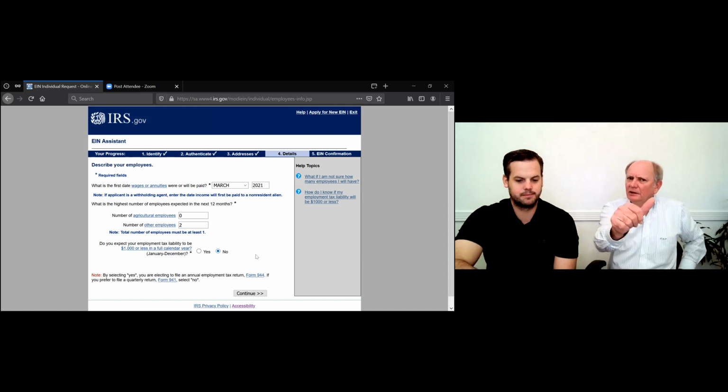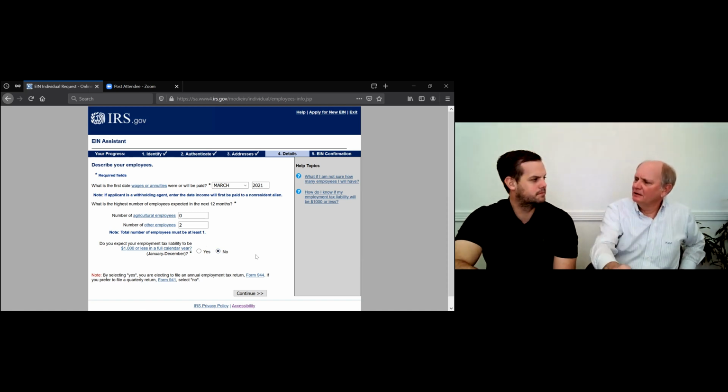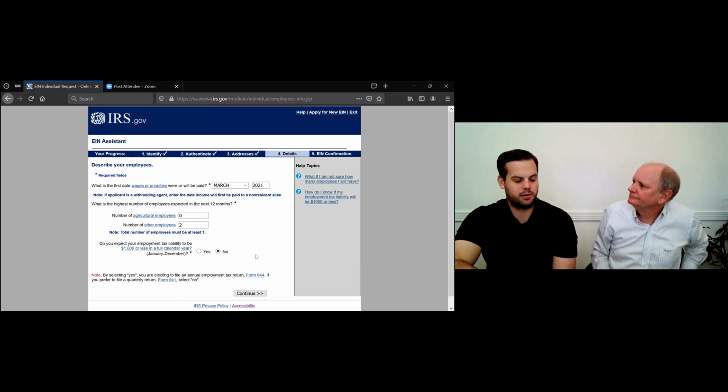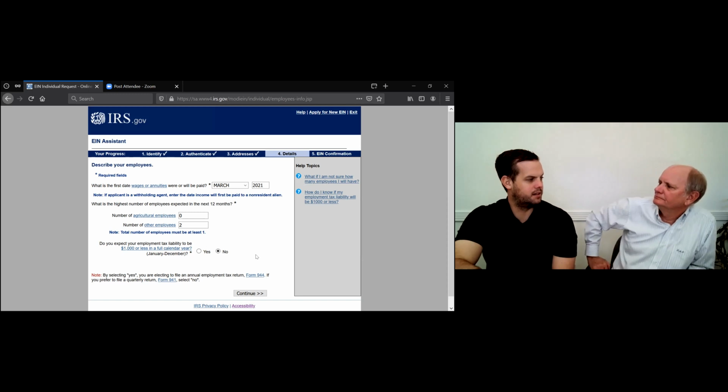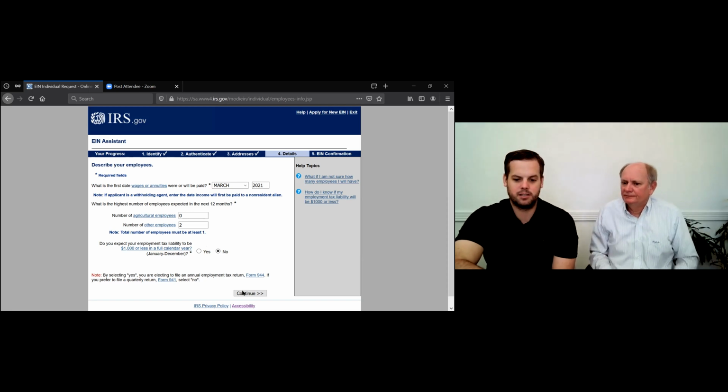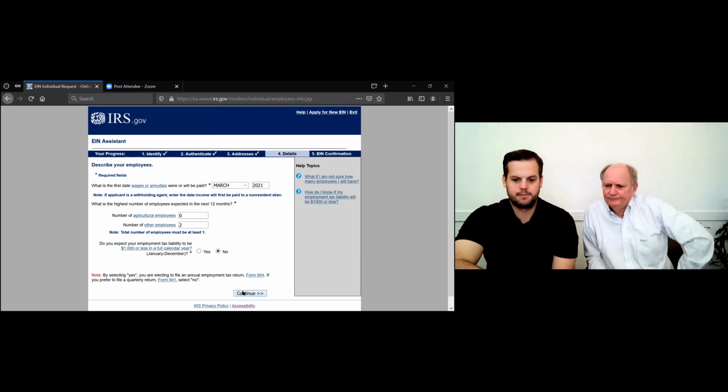So how much do I pay in salaries until I hit $1,000 in liability? It depends on how much withholding an employee has, but if there's no withholding, it's going to be 15.3% just on FICA taxes. So 15.3% to get to $1,000 of liability is like $7,000 in wages. Okay, so that's not very much of a chunk. So I'd put no. Okay.